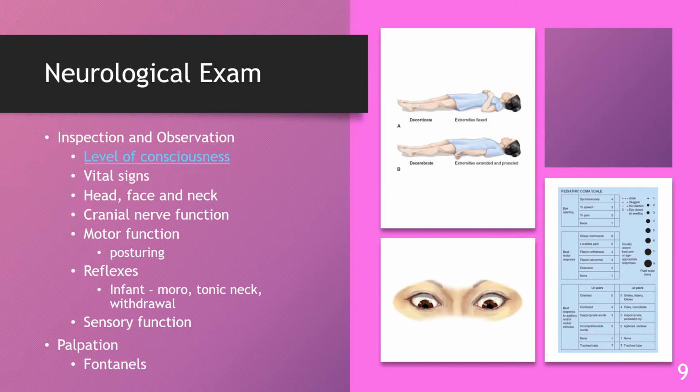So can they distinguish between light touch, pain, heat, or cold? And then we're going to move into palpation. So we're going to palpate those fontanelles. And this is a really important part of that neurological exam. A bulging fontanelle can be a sign of increased intracranial pressure.